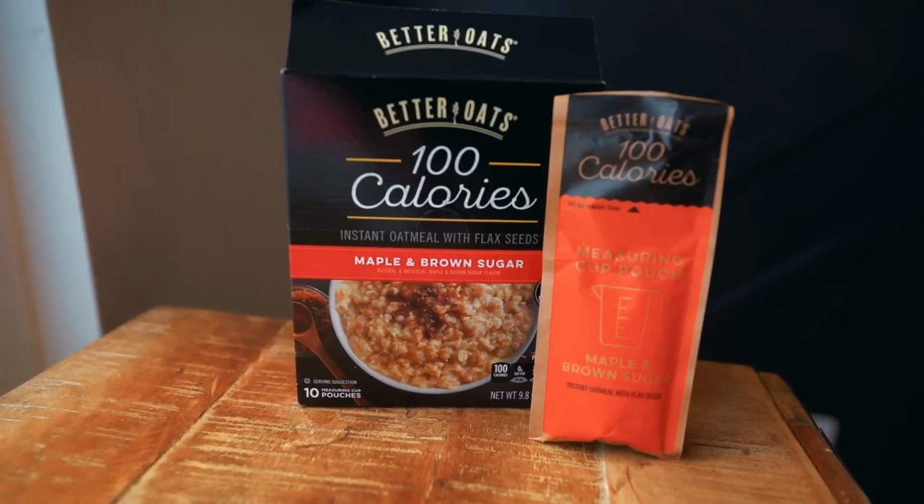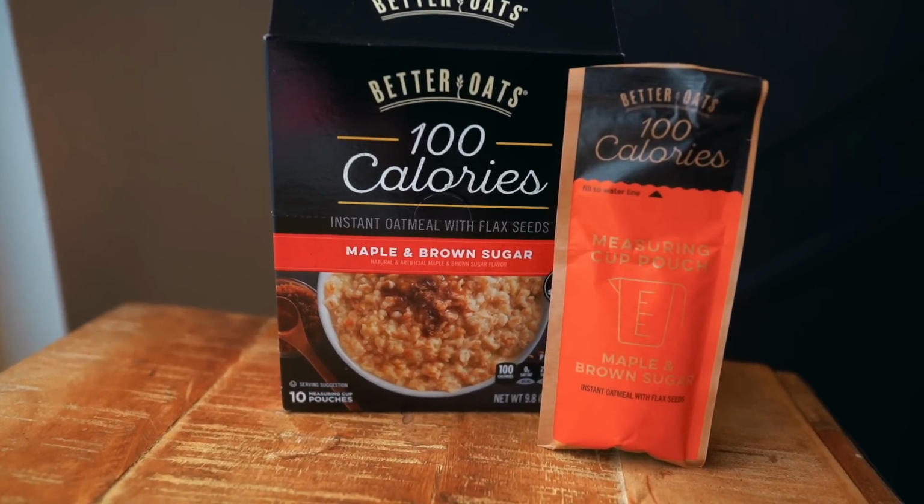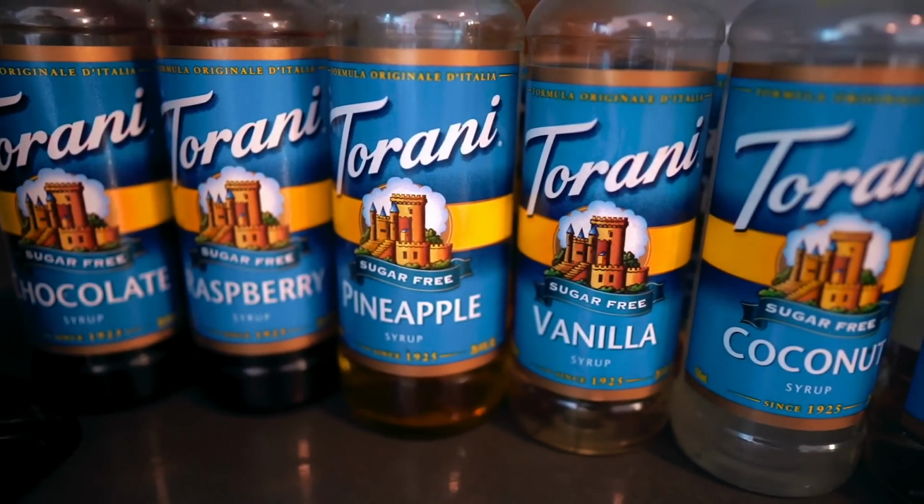I also love the oatmeal packets that have a bit of flavoring. If I don't have one, I might add my own sugar-free syrup.